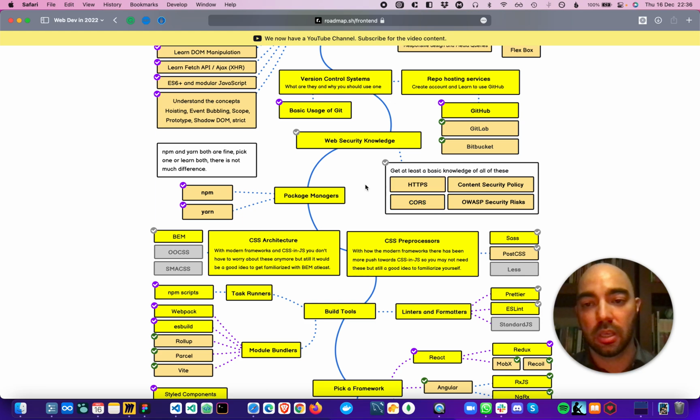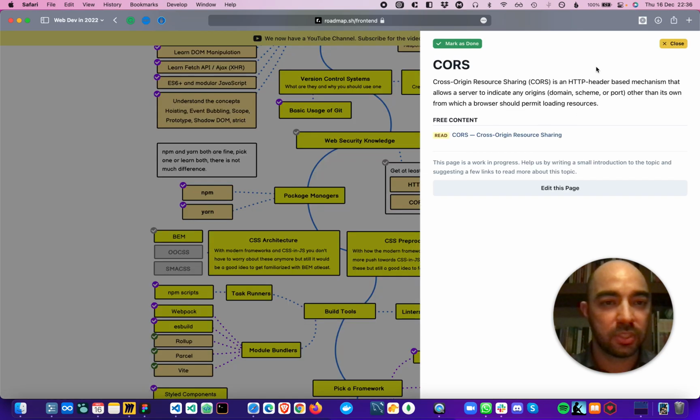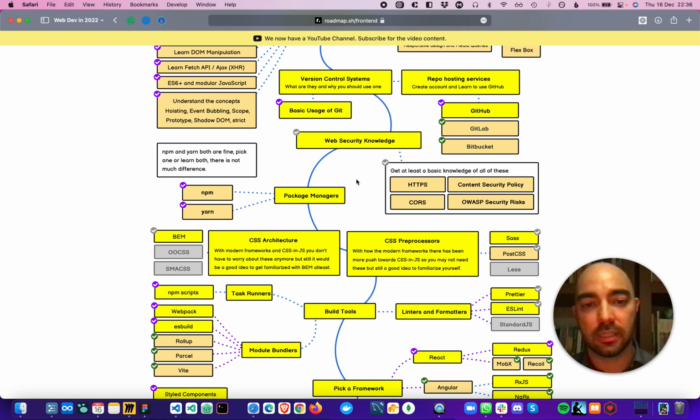CORS is cross-origin resource sharing. And that's important because most of the times you will be importing scripts and style sheets from other websites, and you want to make sure those things are valid.